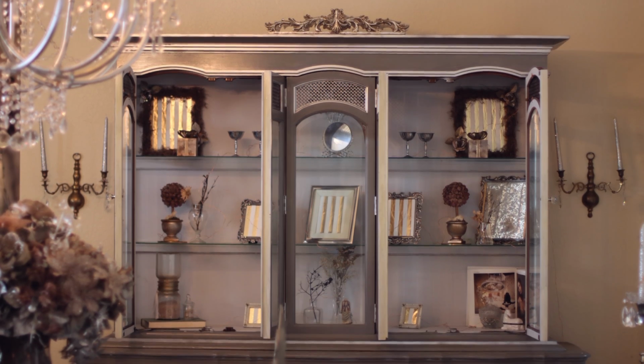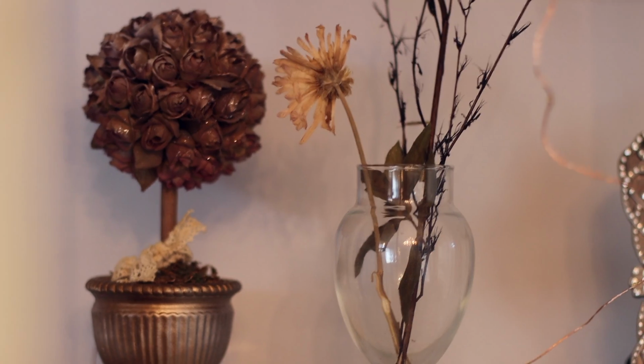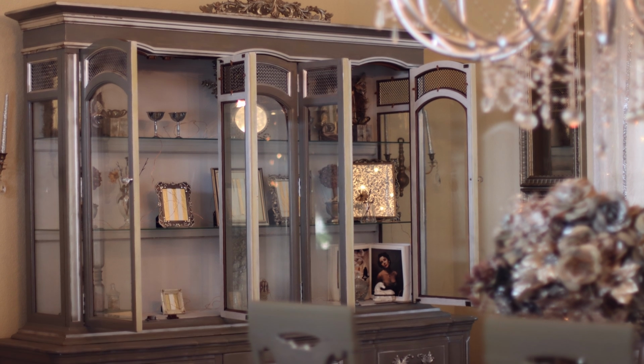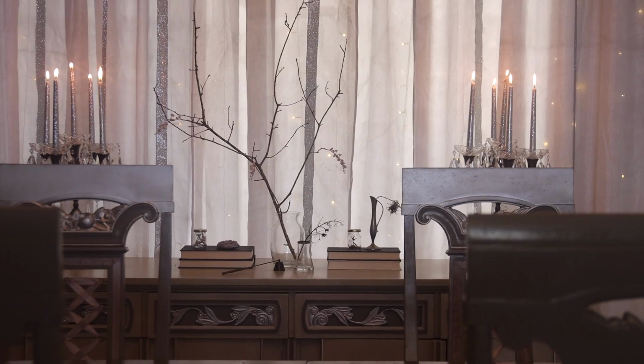Now, my bookcase has changed since last time, and I am planning on changing it again, but hopefully I can make a video showing you how I style my bookcases, and if you're interested, just let me know below.